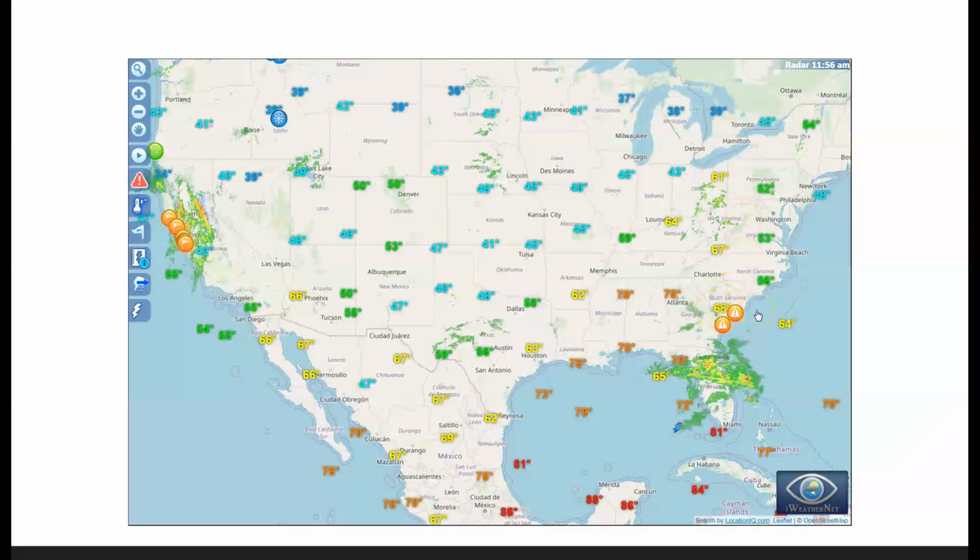These are higher than normal astronomical high tides around Georgia and South Carolina's coast this morning. And also here in California, we have some non-thunderstorm wind damage as this storm is potent as it heads into the California coast.